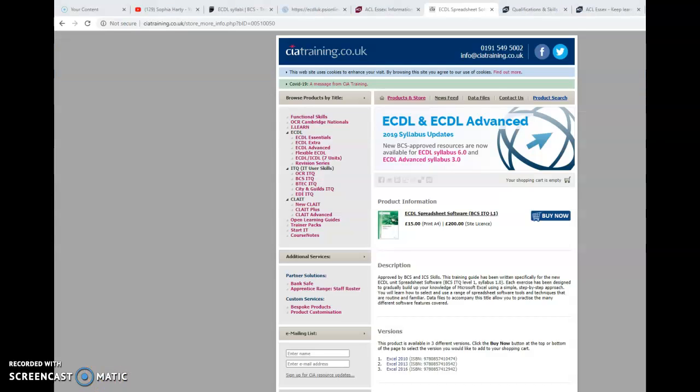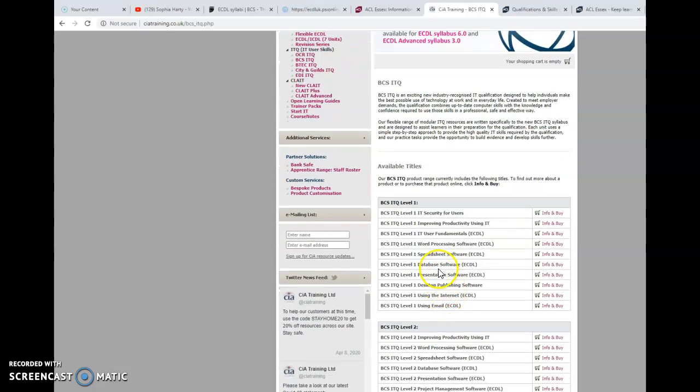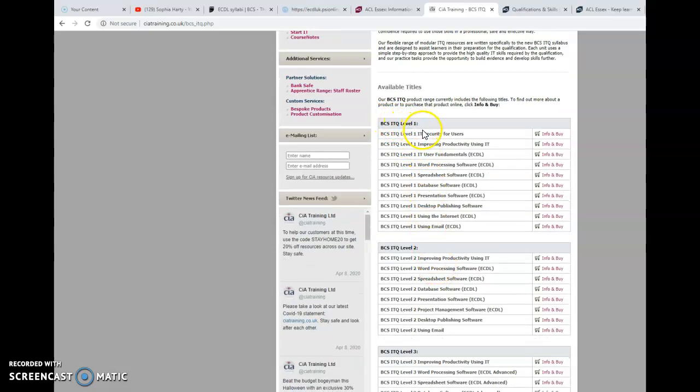The ECDL Level 1 qualification. The training manuals and materials are available from ciatraining.co.uk. I've navigated myself to that page. Now on the left hand side, if I follow the link to BCS ITQ, we can see down here the modules are available at level 1 only. At ACL Essex, we offer word processing, spreadsheets, presentation, and the database module. The word processing module uses Microsoft Word, spreadsheet module, Microsoft Excel, database, Microsoft Access, presentation, Microsoft PowerPoint.